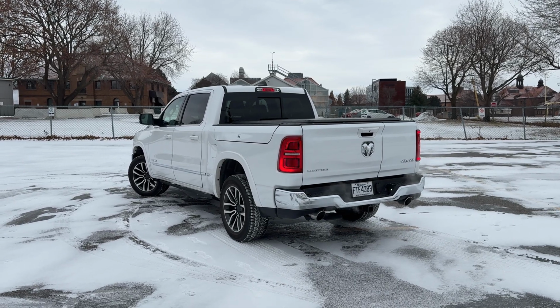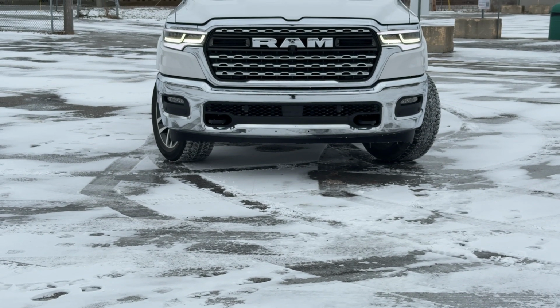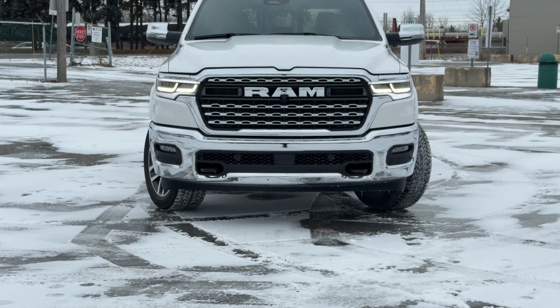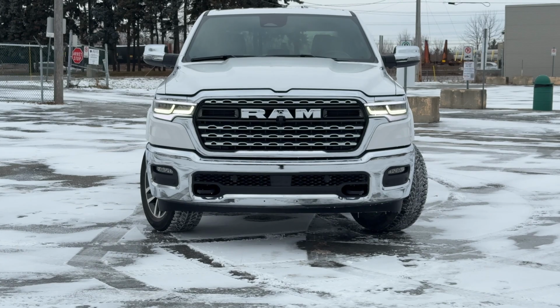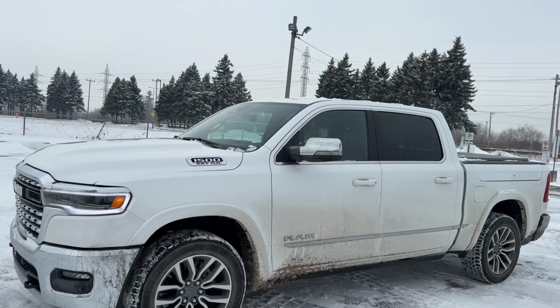The towing part, I just don't understand. I feel like if you're going to make a vehicle better or improve it year over year, then the towing capacity, in theory, should be better, not worse. That's an interesting choice. All right, so on to the side profile.